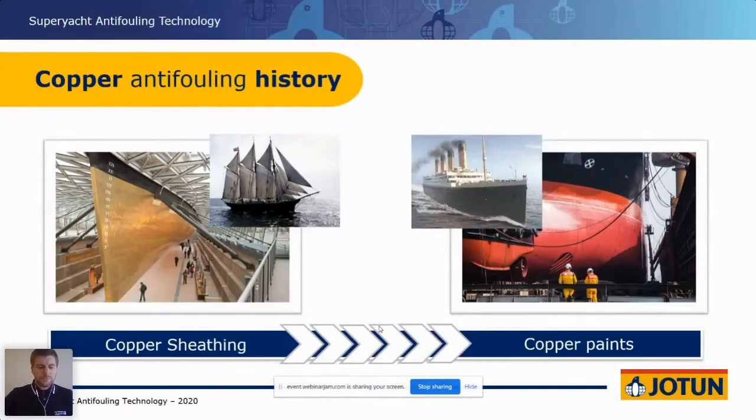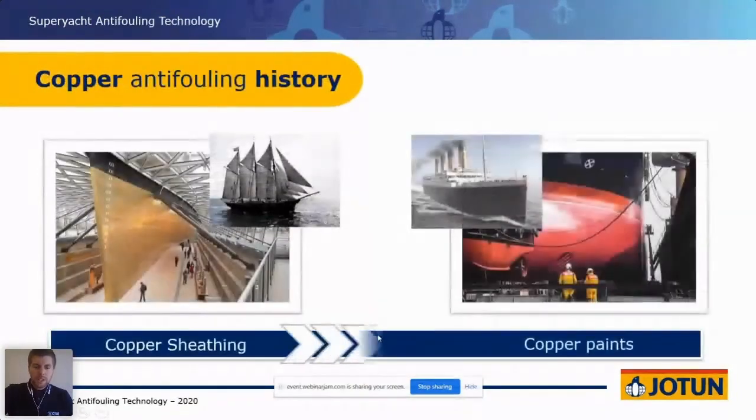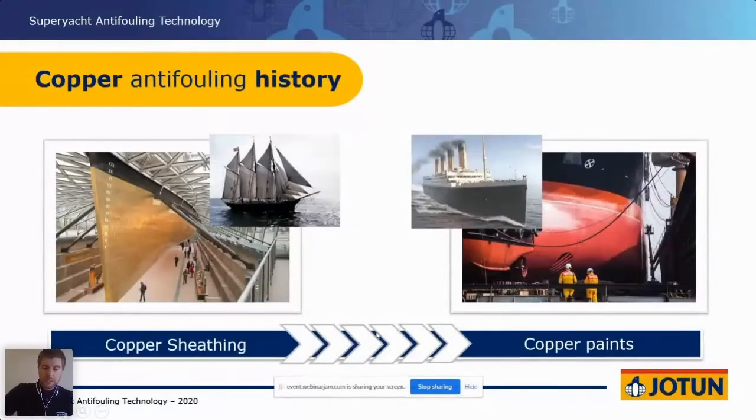As early as 1625, copper has been used as an antifouling, and it got more and more common in the 18th century.